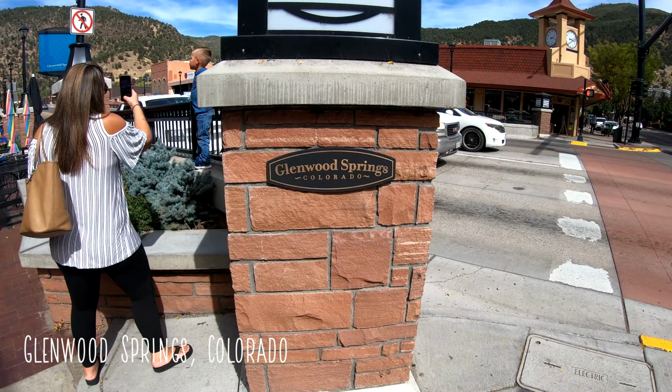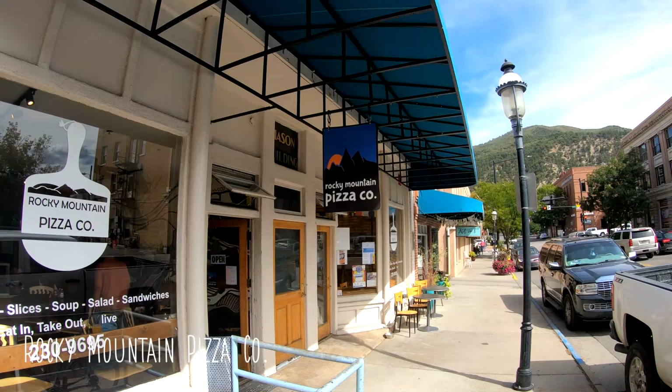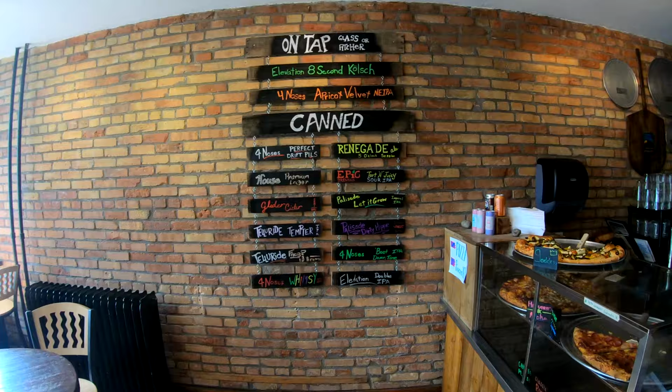Every fall, our family travels to Glenwood Springs, Colorado for an amazing weekend adventure. This year's adventure started with a trip to downtown Glenwood Springs and a quick bite to eat at the Rocky Mountain Pizza Company.